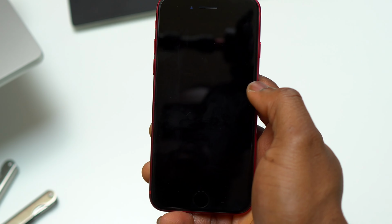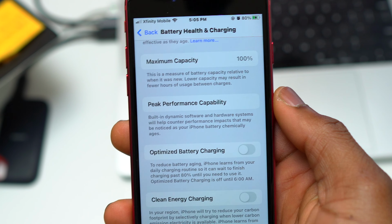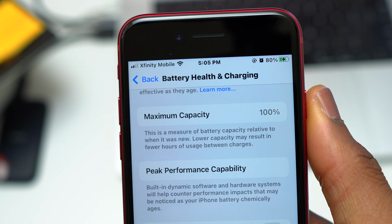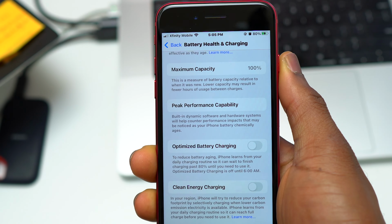So I did use the 20-watt charger in order to recharge this device, and it is sitting at 51% of battery, and this is only after 26 minutes. With the 20-watt charger from Apple, you know that you can get this device to 50% of battery in less than 30 minutes. After 49 minutes, the device is at 80% of battery, and this is the time that the device slows down the charging in order to save the battery.